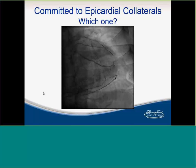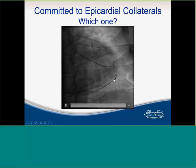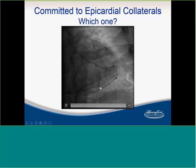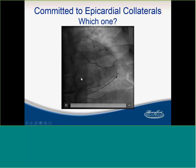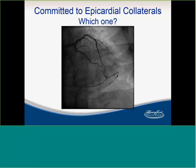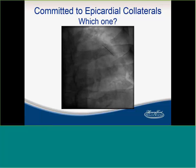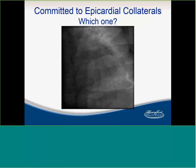So I'm trying to look here, and we have actually 2 collaterals, this one here and this one here. And I would pick the one which looks easier, which does not have much hurdles. It's the one that's straighter. The tortuosity in crossing the collaterals is more important than the size. So this one here has less tortuosity. At this stage, because of the distal cap at the bifurcation, we are committed basically to retrograde access.